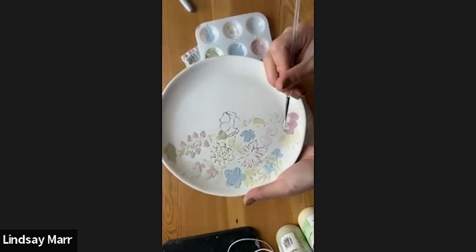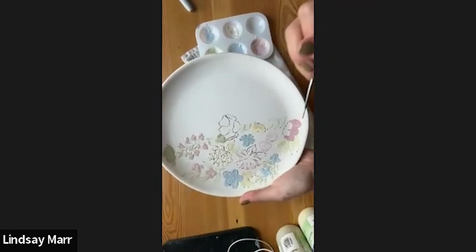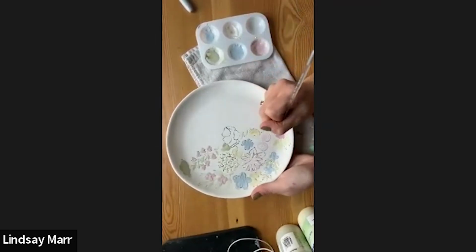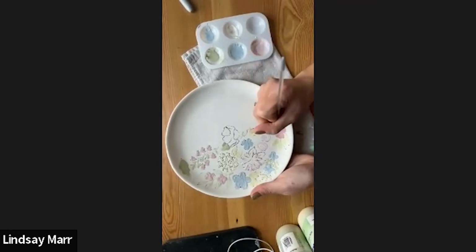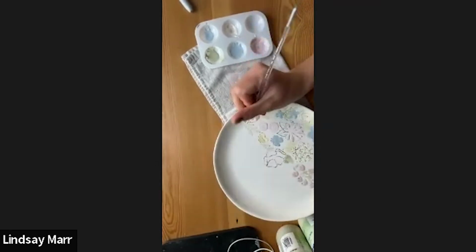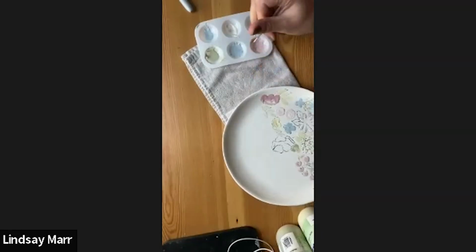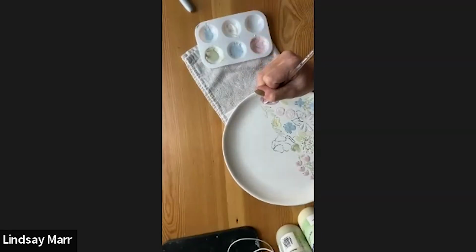Like this one here, I might go ahead and fill in this part, but I can see that it's dry enough that I'm not going to mix into it. I'm just going to brush as closely up to that line as I can without mixing that darker color that's already on there. Sorry, this table is really creaky. It's a bigger area too for that part, you know.